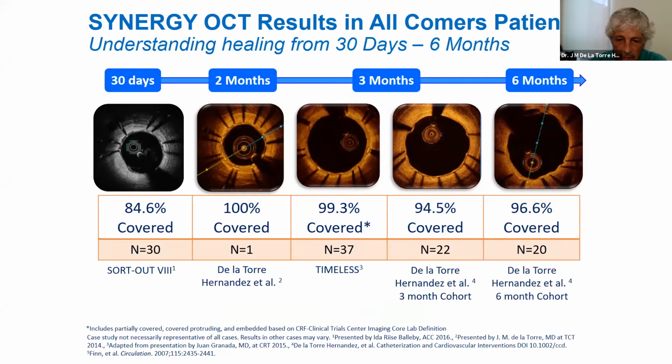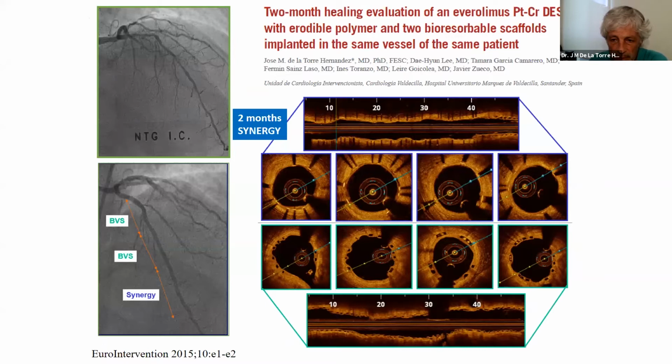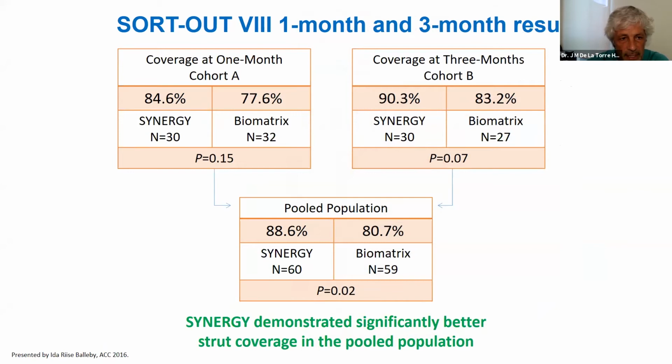We have different examples I'm going to show you. We have 2 months after implantation, comparing the same vessel with BBS. This is one of our cases from years ago, showing this complete endothelization with Synergy compared to BBS. This is the SORT OUT 8 study with OCT examination at 1 month, comparing Synergy and BioMatrix with better coverage, more complete coverage in the Synergy arm, also at 3 months, and the pooled population, again, higher coverage with Synergy.